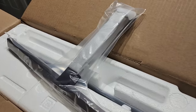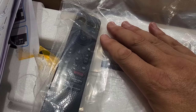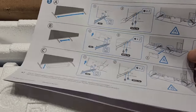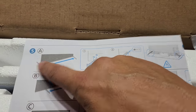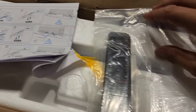Here are the detachable legs. You have three positions: out wide, narrow, and then wide and high to make use of a sound bar. There's the remote and everything that comes in the box. I'll show you the different positions here. Out wide for the sound bar, narrow, which we'll be using today, and then out at the end. It is a massive TV. We'll not be utilizing those other positions.